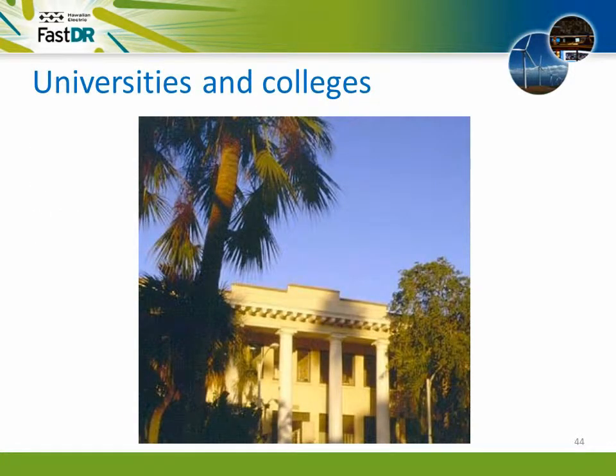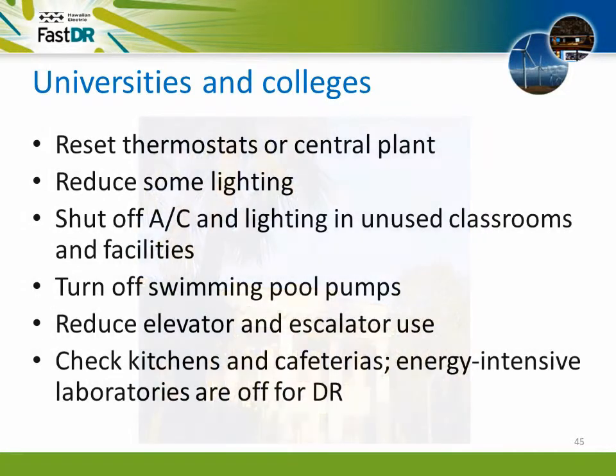Many institutional facilities, such as universities and colleges, can typically identify a variety of loads that will yield an overall demand reduction from 5 to 20%. They may require a special assessment due to variable occupancy throughout the year. Load shed can be obtained by resetting thermostats or adjusting the central plant, reducing some of the lighting, and turning off air conditioning and lighting in classrooms and facilities not in use. A swimming pool pump may be able to be adjusted and elevators shut off if possible. Check kitchens and cafeterias or energy-intensive laboratories for DR opportunities.